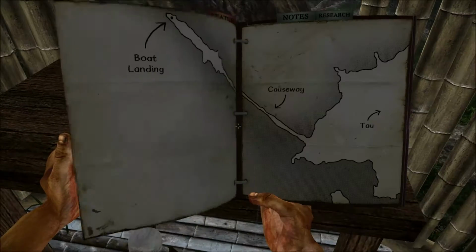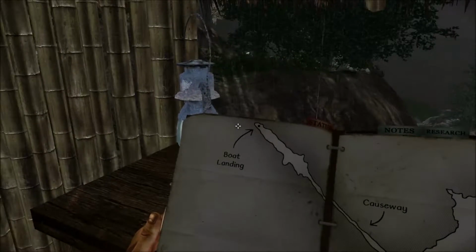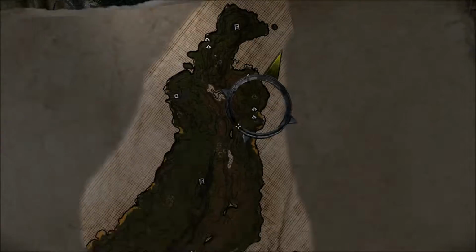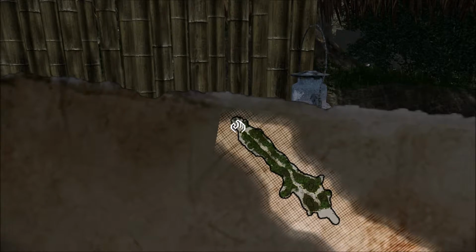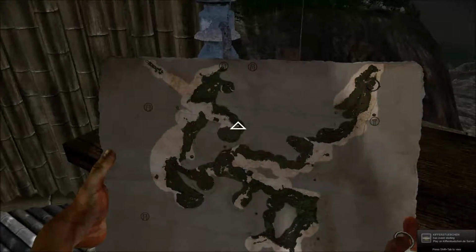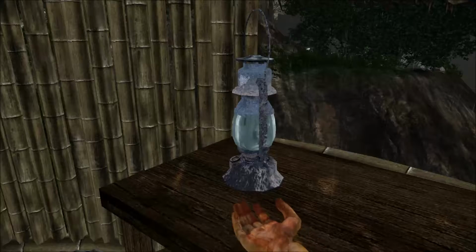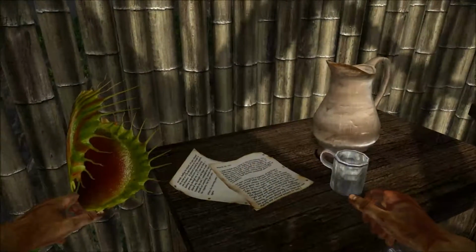Map to boat landing. Tau, causeway, boat landing. So, I suppose that is where the boat landing is. Okay. I'm not entirely certain if that's useful information, but we'll find out. More information.